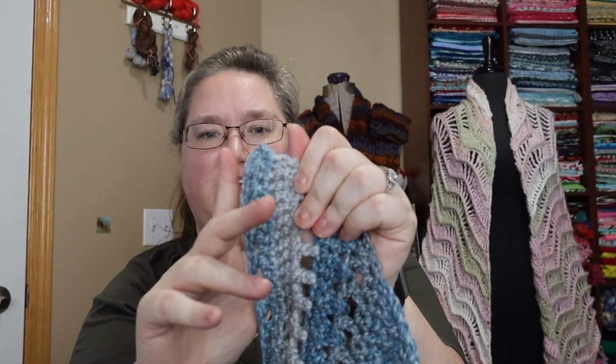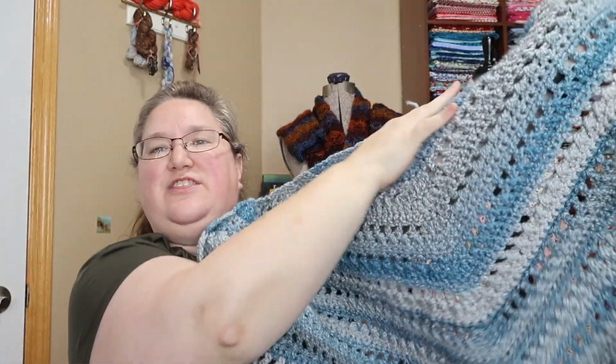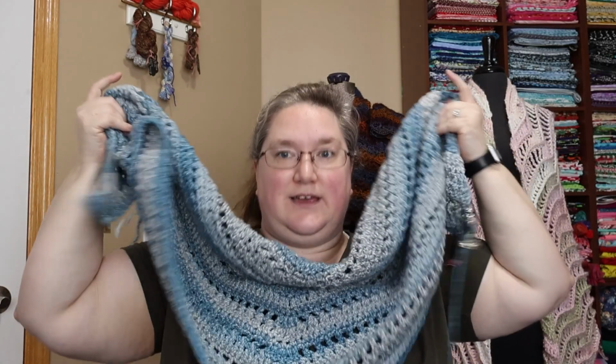repeats of the pattern. It's only a 3-row repeat. It's not. This is one pattern repeat. So from here to here, it's roughly 1.5 inches. So it's not a ton to do. I just didn't think. So I tried it on. I think this one's going to be worn kind of more like a kerchief style, and I just didn't think it was quite long enough to wrap around the way I would like a kerchief style one to go, so I'm going to keep going.